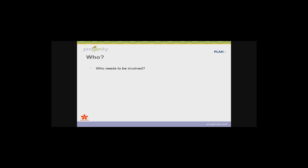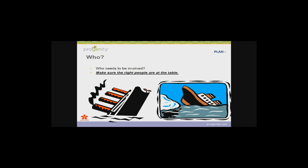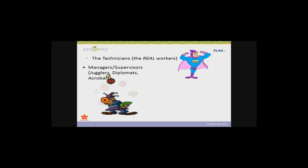So there are key opinion leaders or key stakeholders for each initiative. There are very few things in the lab, in my experience, where only one person will be affected by a change. Therefore, you need to involve all of those people, or at least the key people, at this part of the process. It's important to make sure that you have these key stakeholders, otherwise process improvement can look like this. So let's presume that we need to involve the technicians, the real workers. You can give yourselves a round of applause. Without you, nothing happens.